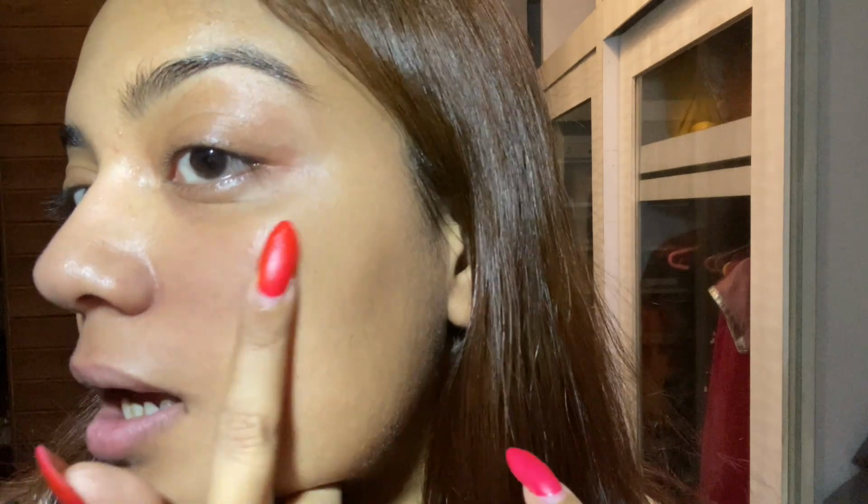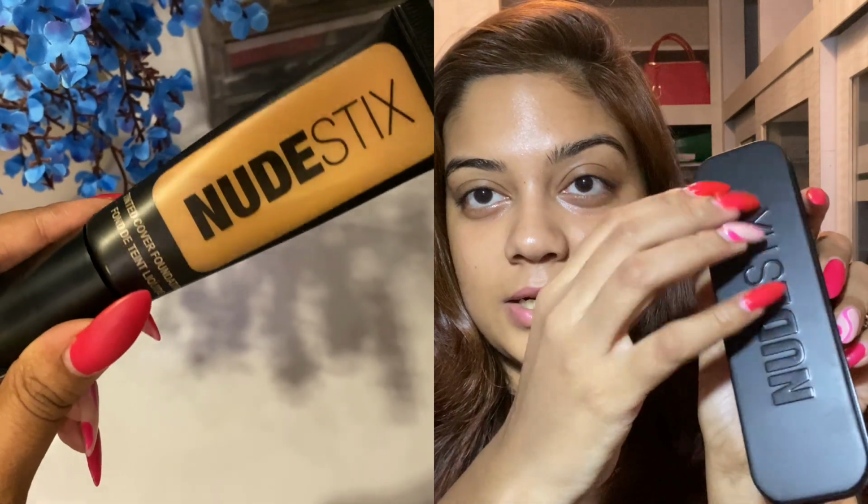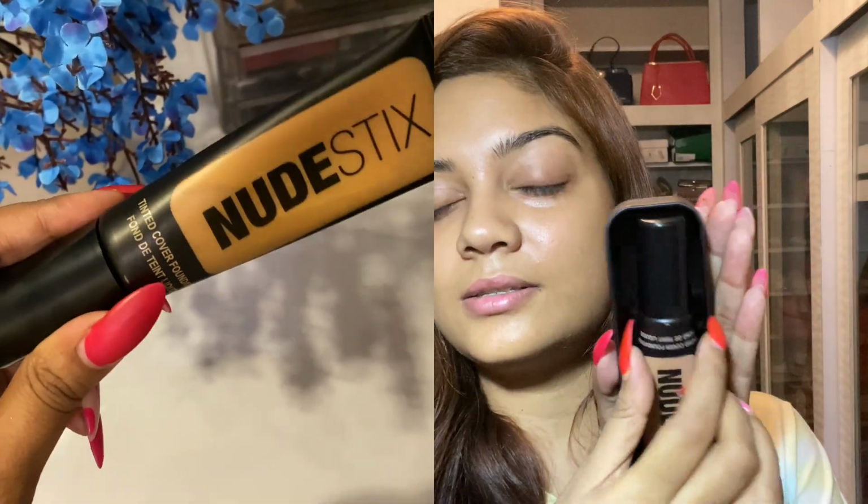So you can see how it has just hydrated my skin, and I'm not a very big fan of using primers, so hydration is all I need. Just look at the hydration the cream balm just gave. It's amazing. So this is the foundation I'm going to use. This is from Nudestix, and I got it recently from Nykaa, and it comes in this box. And here is the product.